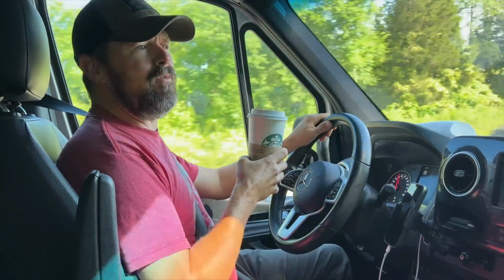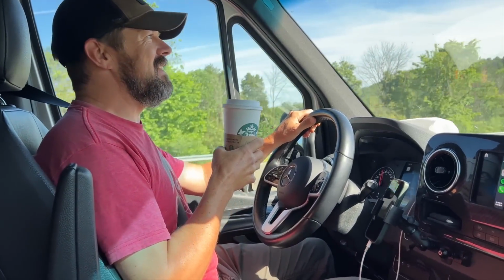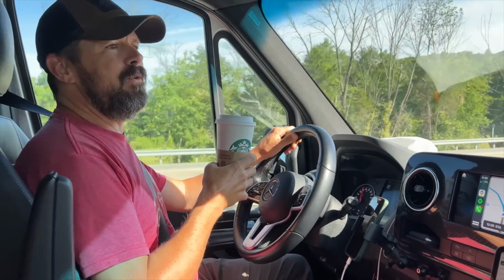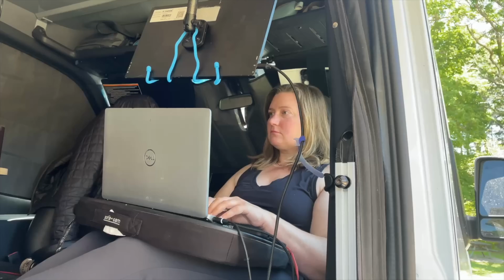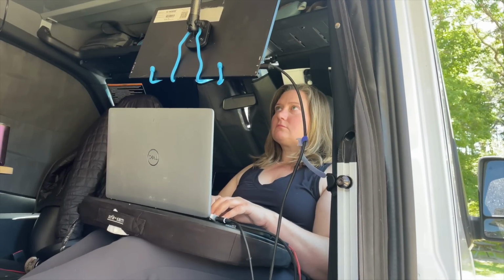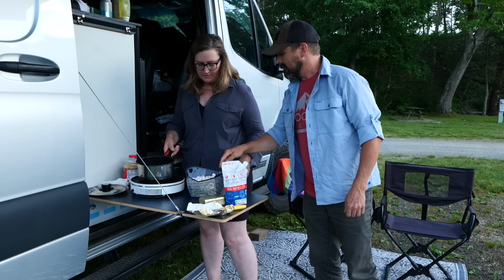The factory Winnebago Revel electrical system with 2 lithium batteries is ample for general camping. But as far as full-time living, we're running computers all the time, cooktop. We just drain the power so quickly. Yeah. In about 36 hours, like Shannon said.